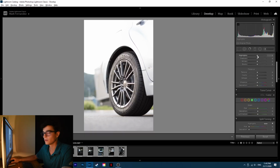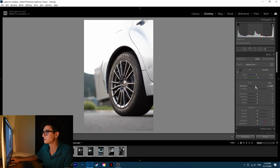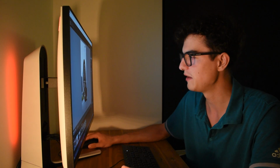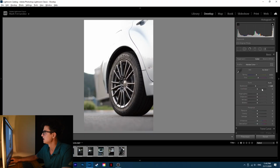Which also leads me to another thing: we should be shooting in RAW so that we can recover some of these cases, like the one we have here, where I can drop the exposure a little bit and it actually won't affect the quality. If you're shooting in JPEG, it will look like rubbish the second you start to try and shift things around. So let's get into the edit of this one.